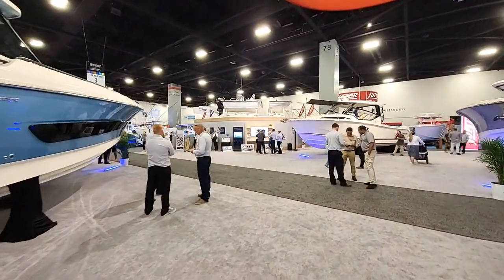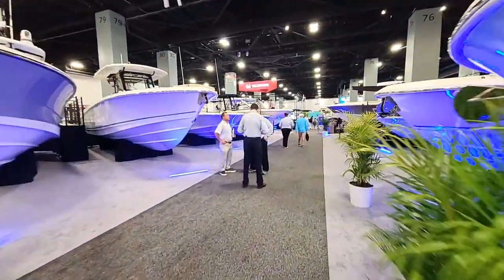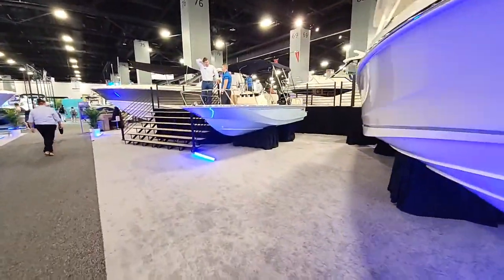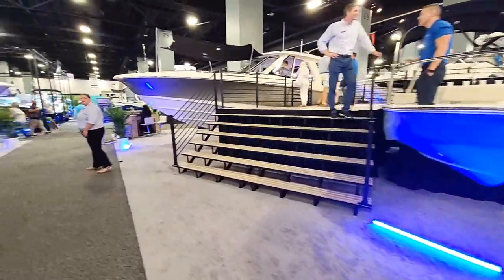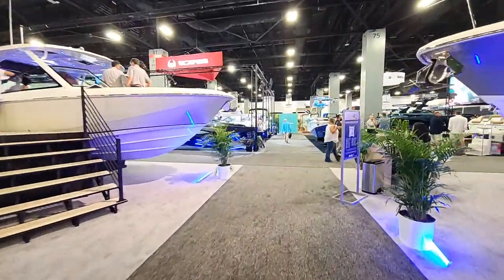Okay, wait, now we walked this way. We came from that side, we saw that Everglades. Let's turn back to the right. It's amazing, just a little light on the floor. It gives it this vibe that's so nice. Little accent lighting. Those little touches really can make a boat look very dramatic.